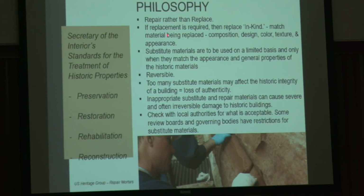So we're looking at the material composition, design, color, texture, and what it looks like. A substitute material can be used. Sometimes we find the materials just aren't available anymore, or we really don't know where it came from. And especially with stone, we don't always have good records or documentation on where something was quarried. Or we may find that the stone that was used, and we know where it was from, wasn't good in that type of use.